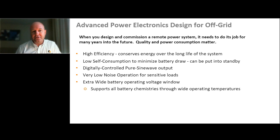Also, low self-consumption, the ability to turn the product off when not needed and put it into a deep sleep state where it draws only milliamps of power really aids these designs. As I mentioned earlier, the digital controlled sine wave output, something called total harmonic distortion, which measures the quality and the sine wave's ability to maintain its form even under heavy load or noise, is really critical. And in a lot of the applications we serve, such as telecommunications, they can't stand noisy power.